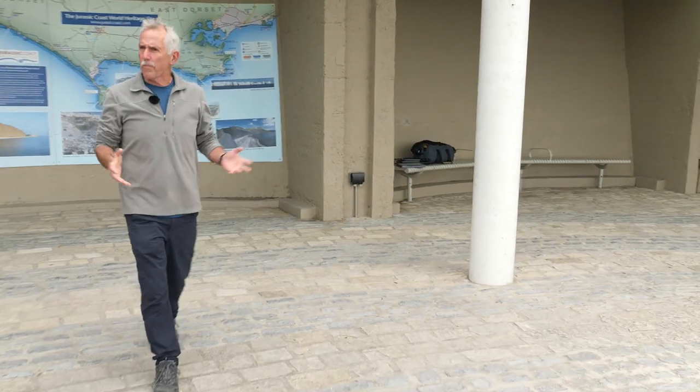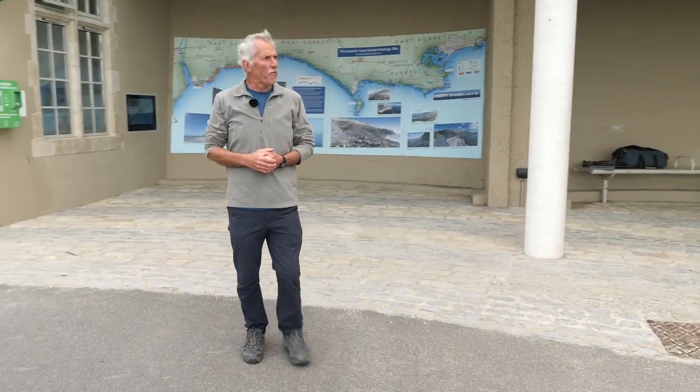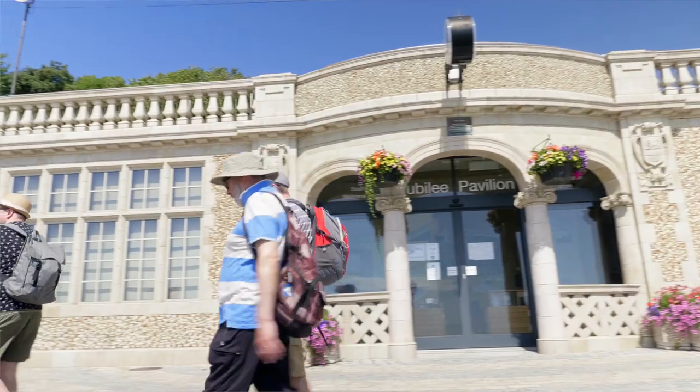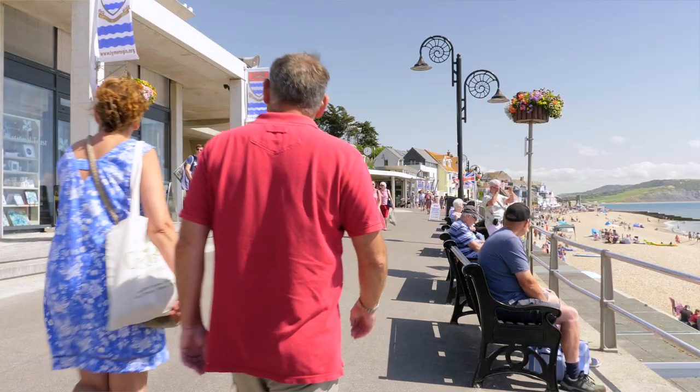The area that we are standing in was redeveloped as the final part of phase 2 and 3. And it replaces some old shelters that were built in the early 40s and 50s. This central section was built in the 1920s. And the two new retail outlets have been put on as well.